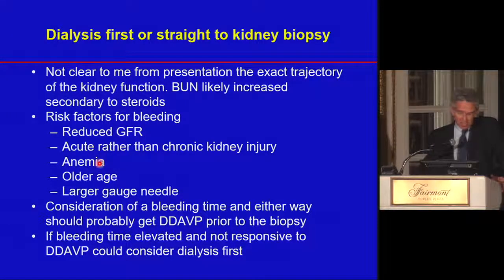He's anemic. His anemia is not too bad. Older age is a risk factor, doesn't apply to him. And obviously, if you put in a bigger needle, you're more likely to bleed.